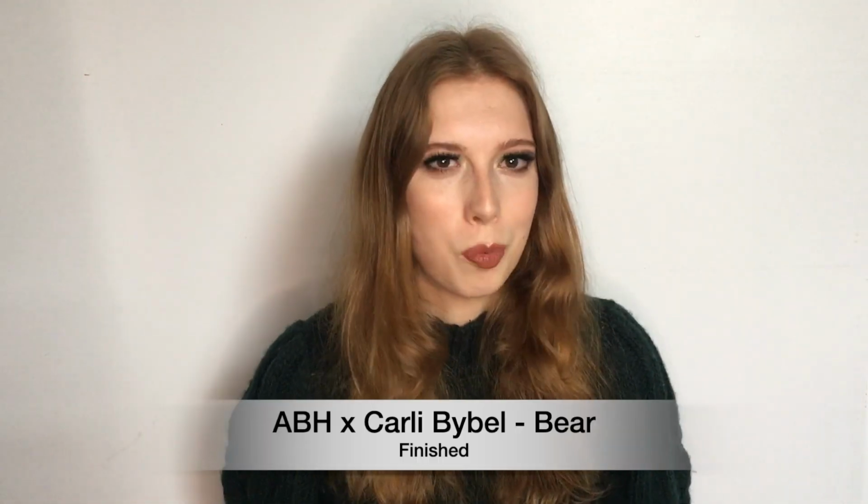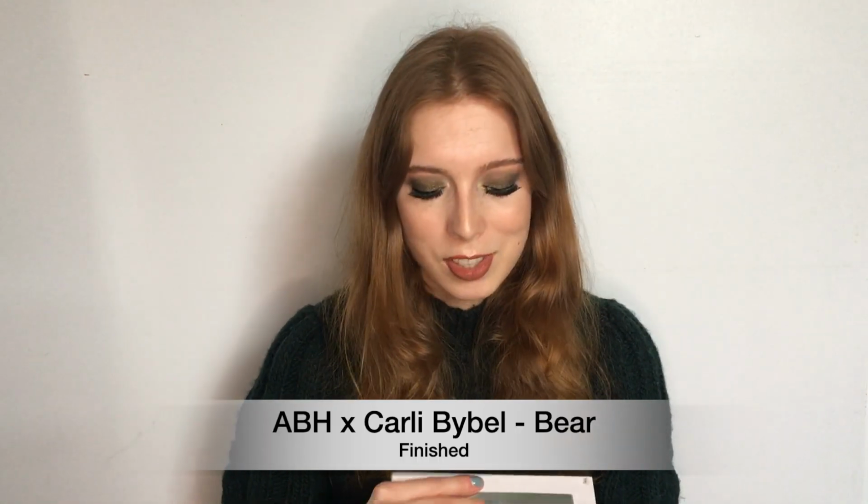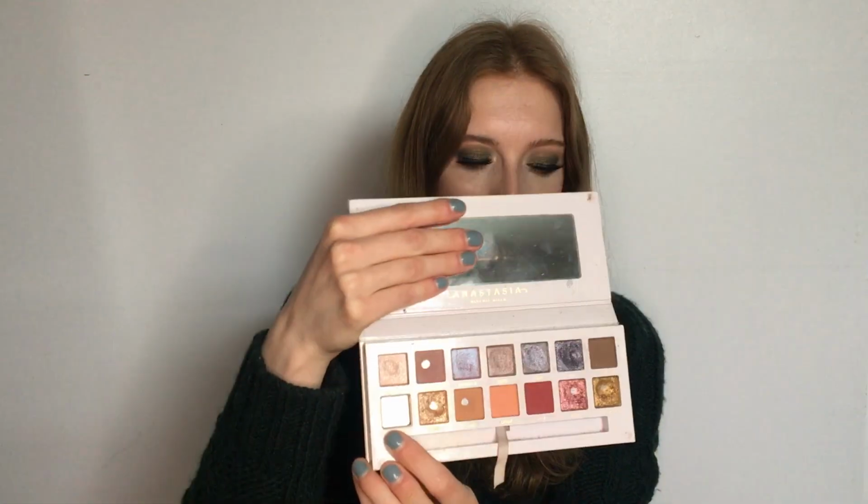Having said that, I actually have bonus pans this month that are not in my Pan That palette, which it's been quite a few months since I've been able to say that. They're actually not that exciting. The first one that I have is I finished one of my default lid setting shades. So I finished the shade Bear from my ABH Curly Bible palette. I was reaching into that pretty often just to set my crease area. It means that my eyeshadow doesn't apply quite as smoothly, but it also means that it doesn't crease as fast. So for me, I'm willing to work a little bit harder to blend, but not have my eyeshadow crease in like 4 hours. So that's a trade-off.